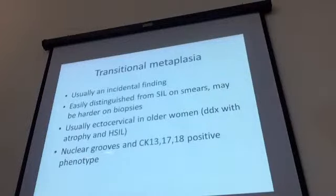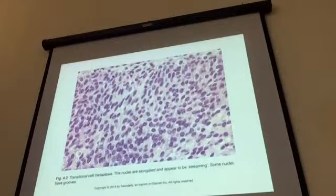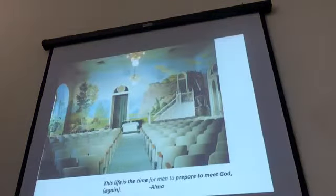A helpful feature is that these nuclei are different. They have little grooves in many of them. This phenotype may also be helpful, but these are not common markers in many laboratories. So here is an example. You can see why this might be confused with high-grade SIL. There's no maturation. But if you look closely, you see some of these nuclei have little grooves, little lines in the nuclei, that can suggest this is not a squamous cell, this is a transitional type epithelium. They also tend to have this streaming appearance, which is helpful. So this is what was inside the windows we looked at earlier, by the way.